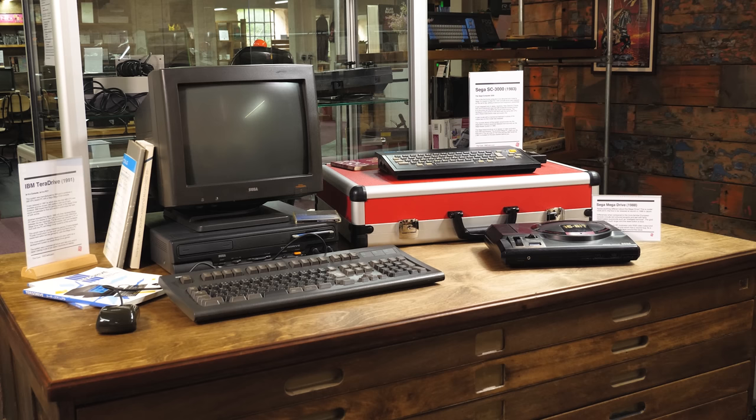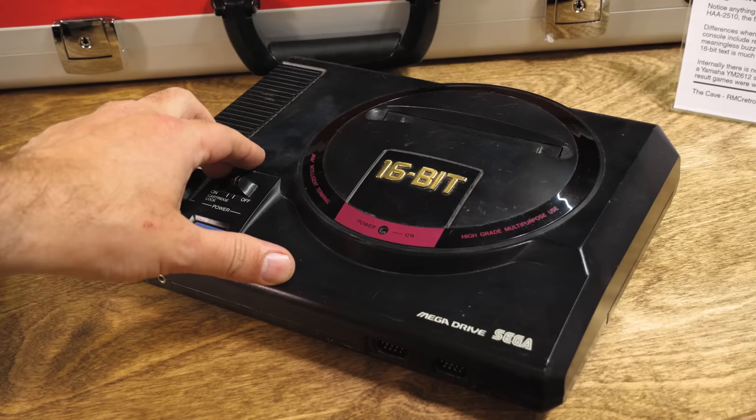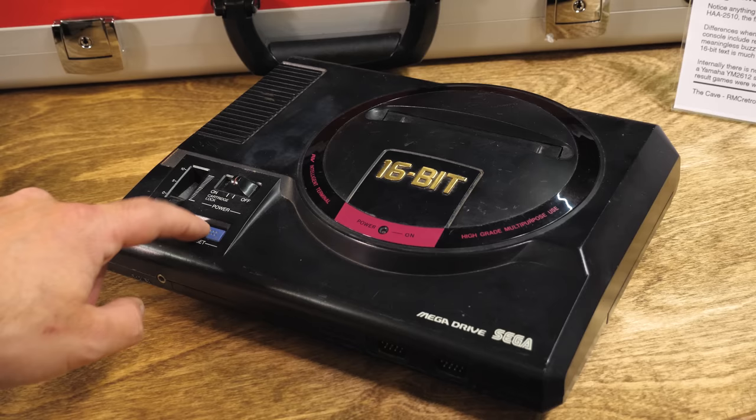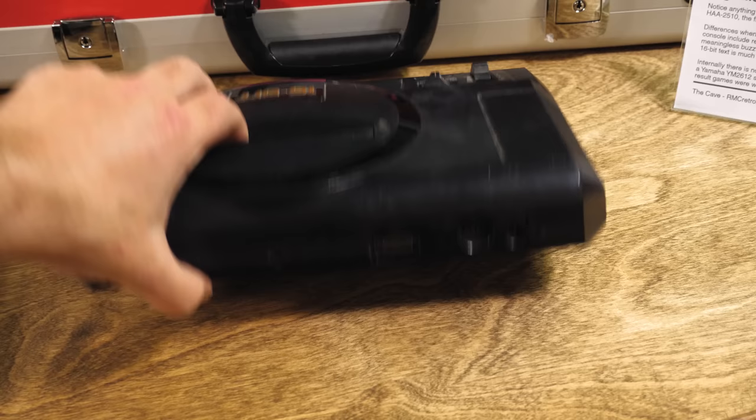It's an original Japanese Mega Drive from 1988, the first one to come out. The colour scheme is different to the one I'm familiar with. I really do like the red accents. I like the larger gold 16-bit symbol on the front there. And I even like the buzzwords, intelligent terminal and high-grade multi-purpose use. How many uses does a Mega Drive have? Not as many as a LaserActive, I can tell you.